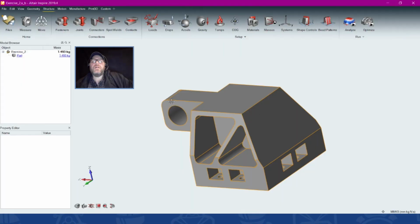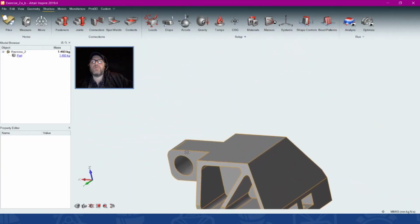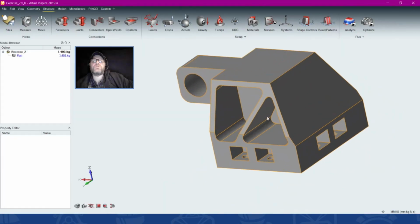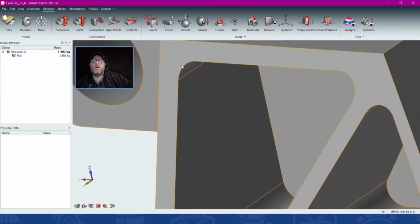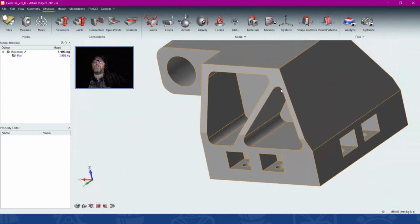To pan it, I just hold my right mouse button down, and as I move my cursor around the screen, my part moves. And then finally, to zoom, I pull my scroll wheel toward me and I zoom in, and it does use the pointer as a focus. So whatever the pointer is hovering over, it will zoom in to that region of the part, and then pushing the wheel away zooms out. And those are the default parameters for the mouse control within Inspire.